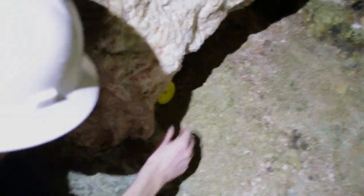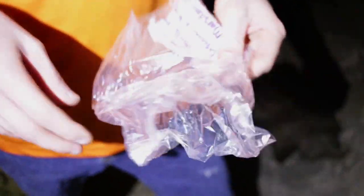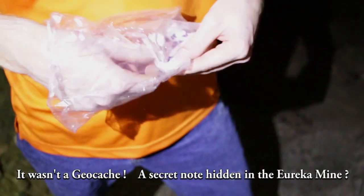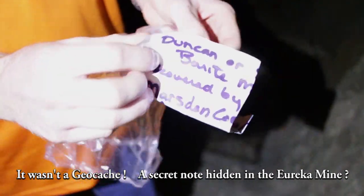Okay, we found the geocache in here. It's actually hidden inside the mine. And open that up, see what we find here. Magic baking powder. All right, maybe it's not a geocache, because we're finding there's no pencils or medallions or souvenirs. Let's see what it says.